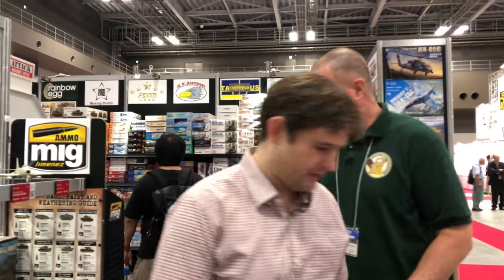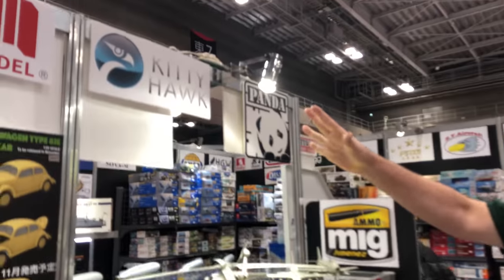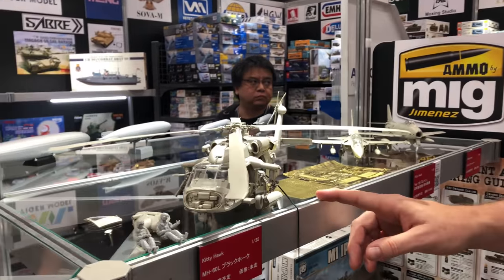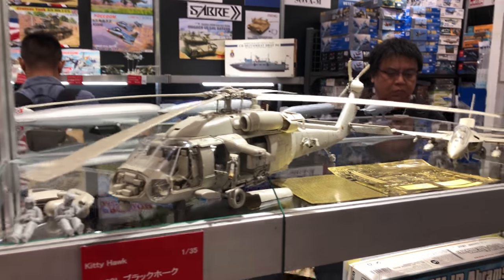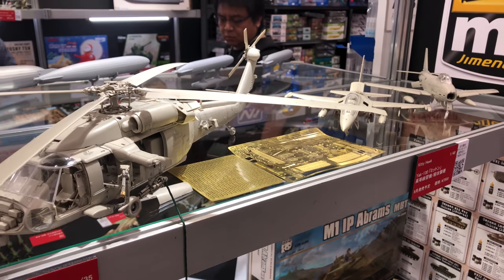All right, let's stop over here and look at some stuff from our buddies at Panda and Kitty Hawk. Same company, but Panda is their military and Kitty Hawk is their aviation stuff. And this is coming soon. We don't know a price or when it's coming yet, but soon, an MH-60L Black Hawk. All the PE parts are going to come with it. It's got some figures. I'm not sure if the figures are going to be part of the kit or a separate set.